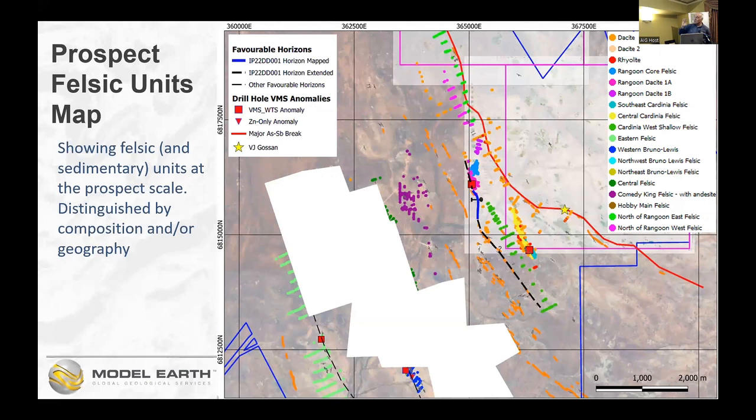Anyway, this is a combination of geography and geochemistry. And what that's done is allowed us to put different stratigraphic units, geochemical stratigraphic units, on the map.